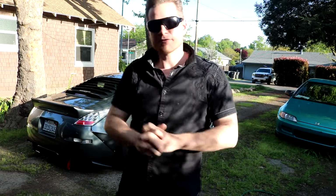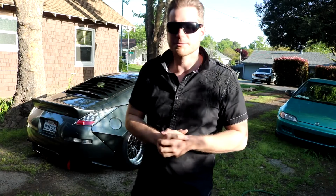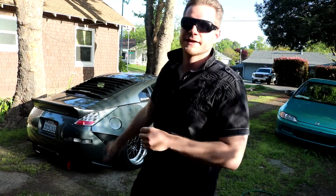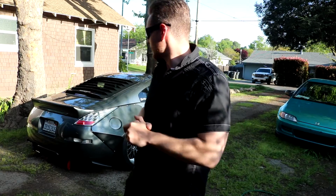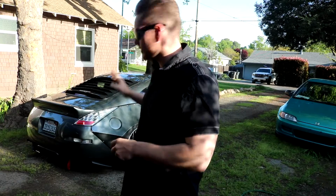I'm gonna do a full overview of every mod that I have on the car, to my knowledge. There are so many right now that there are probably some I'm going to forget, but I'm going to go through everything I have done to the car. Well, maybe not show you, since some things you're not going to be able to see, but I will tell you everything that I've done to the car inside and out, and give you a really nice walk around of the car and show you where we're at this point.